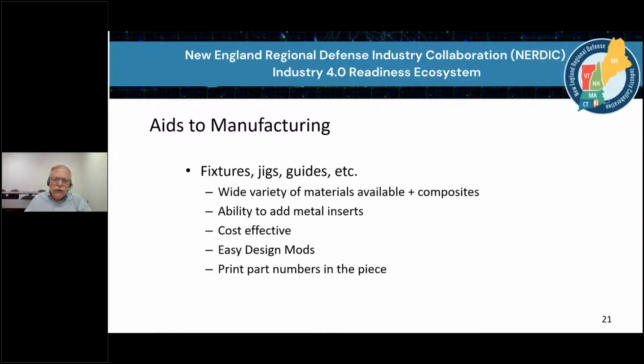There's a really wide variety of materials available today, plus the composites. So here again, we have a Markforged, which uses nylon and chopped carbon fiber. Some of the plastic printers have the ability to stop and add metal inserts during the process. So if you do need to have a more solid, secure fitting, you have the ability to stop and put inserts in. It's cost effective.